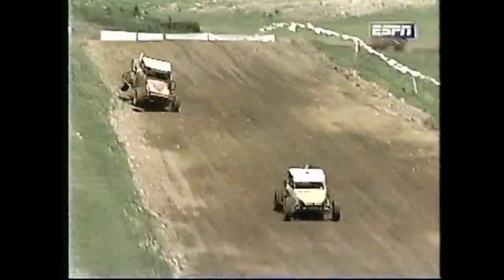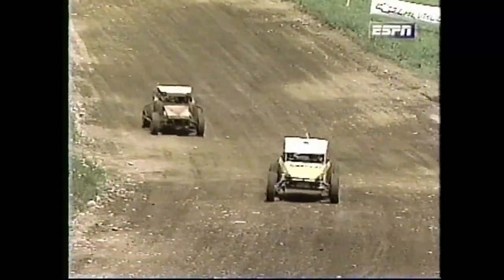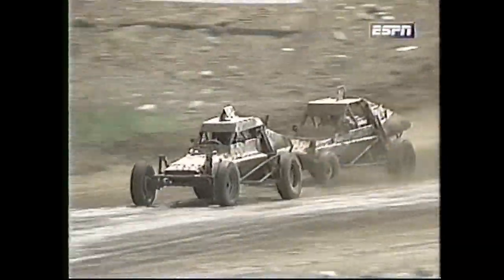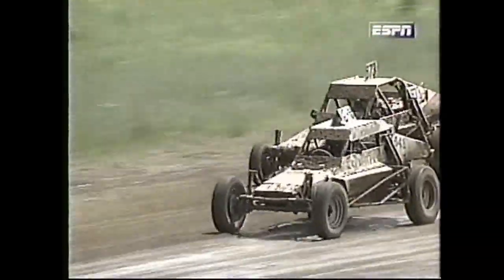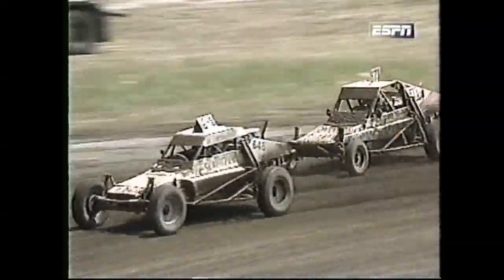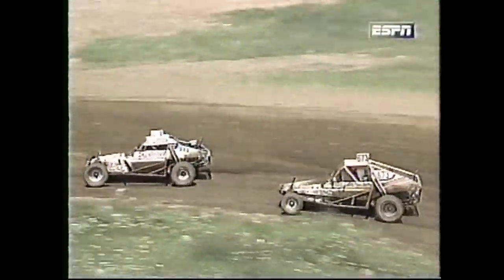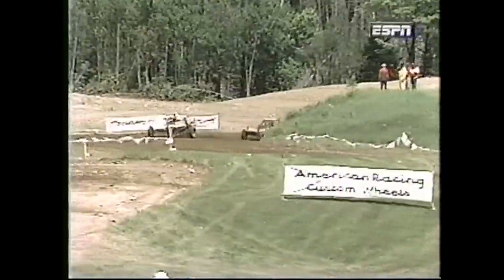A lot of action still going on behind these two. It looks like Todd might get in a little bit deeper, but Greg is able to pull him on the corner. He may have a little bit more power. Attic from Dixon, Illinois. Now we're looking back into the pack. That's Mike Skalitsky, Gordon Zima. Those two going after each other.